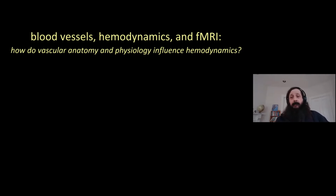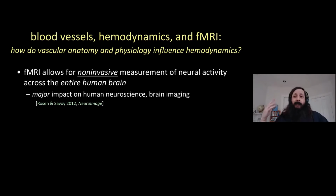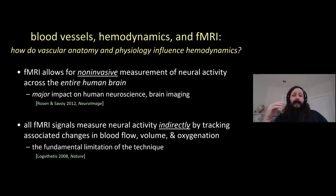And so in this lecture, I'll address this question: how do brain vascular anatomy and physiology shape or influence hemodynamics and the fMRI signals? Now, all fMRI measurements allow for non-invasive measurement of neural activity across the entire human brain, from cortical gray matter to subcortical gray matter and brainstem nuclei, as well as the cerebellum and even the white matter. However, all fMRI signals that are in use today measure neural activity indirectly by tracking the associated changes in blood flow, volume, and oxygenation that accompany the neural responses, which are collectively known as the hemodynamic response.